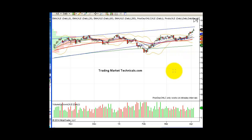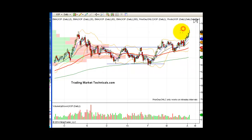But I do like the XLE. They're a little pricey now. They've actually rallied for a few days, and I'll just show you. Look at the XOP. It put in a doji candlestick, meaning indecision. Doesn't mean we sell it, but if it breaks back below in here, then it's going to be your cue to take your profits if you are in this, the oil and gas.